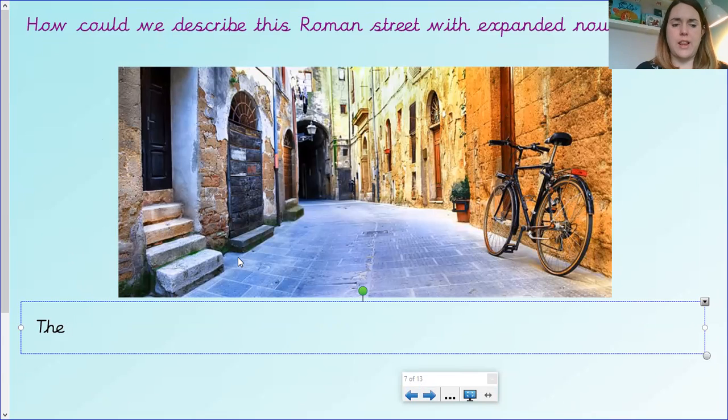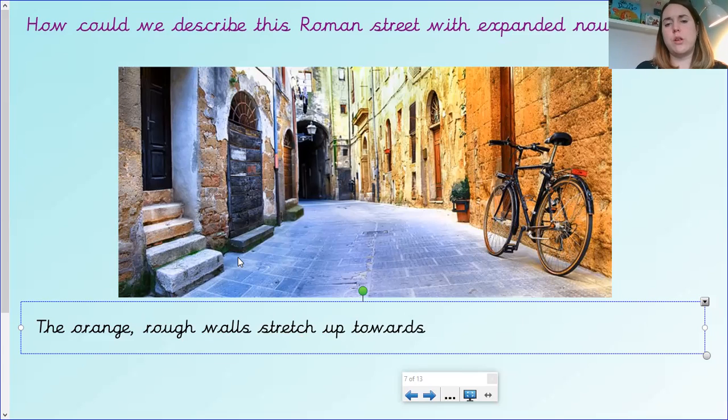I'm going to say the orange, rough walls stretch up towards, should we say the sun or the sky? Towards the bright blue sky.